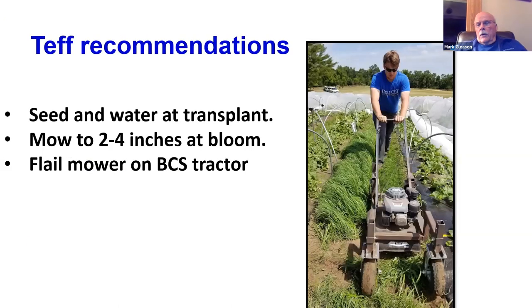So based on our 3 years of work with weed control with teff, our recommendations were, for one thing, teff's a tough grass, but it's a little bit of a baby at the beginning of the year and after you seed it. So you have to give it a little water or get a decent rain after you seed it in order to get it going. Once it gets going, it's incredibly vigorous.